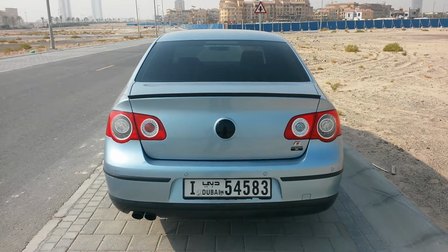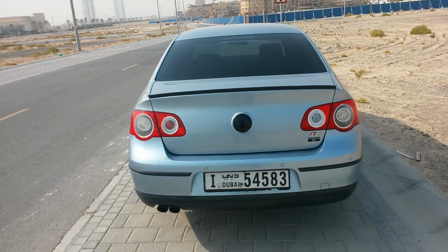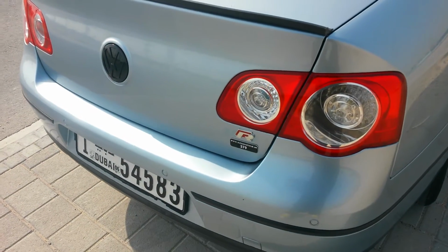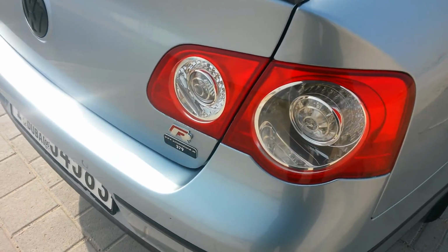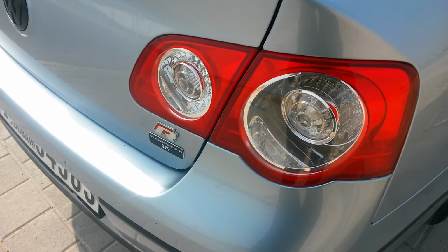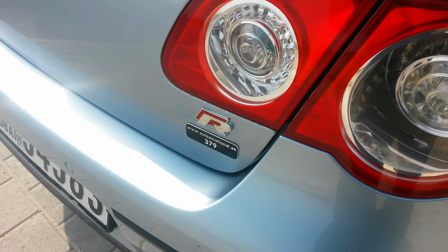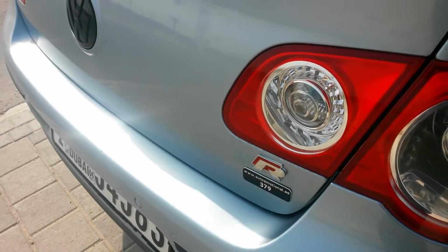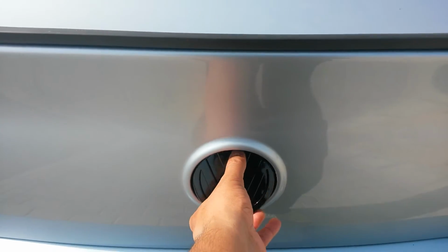The VW badge on the rear as well is getting the gloss black treatment, as well as that black lip spoiler, which does make for, again, another characterful line to this car. The cherry red and clear white tail lights give a nice distinctive look there, characterized again by the Autoemotional look. This is car number 379, of course, so you can follow it on our forthcoming website, and the R badge there as well. Lovely way to open the boot there.